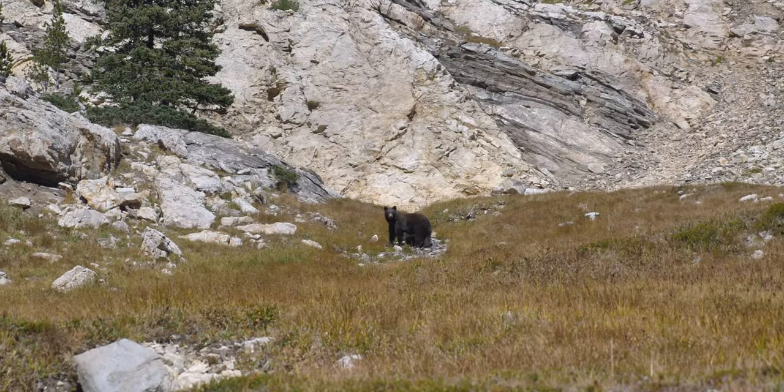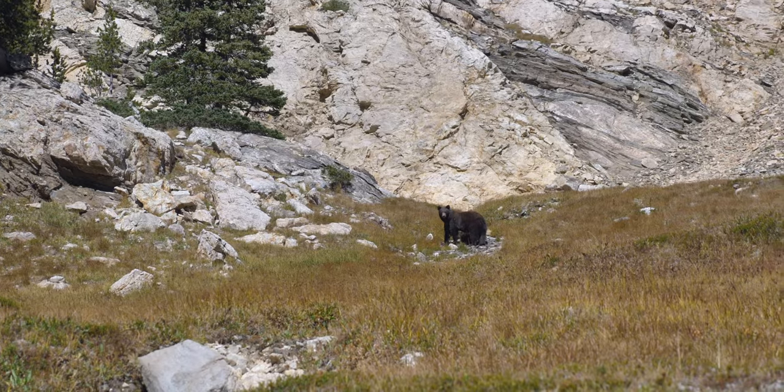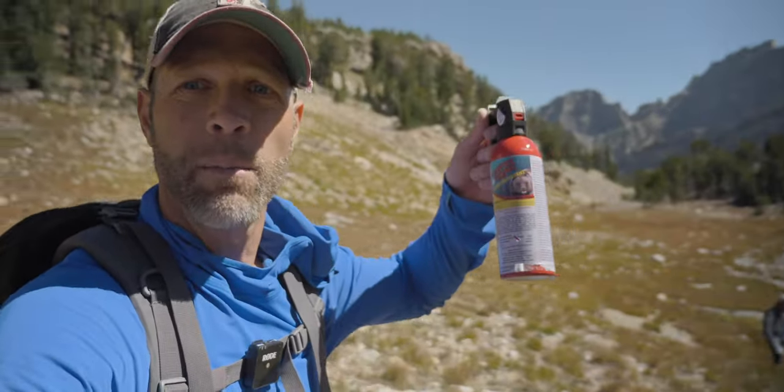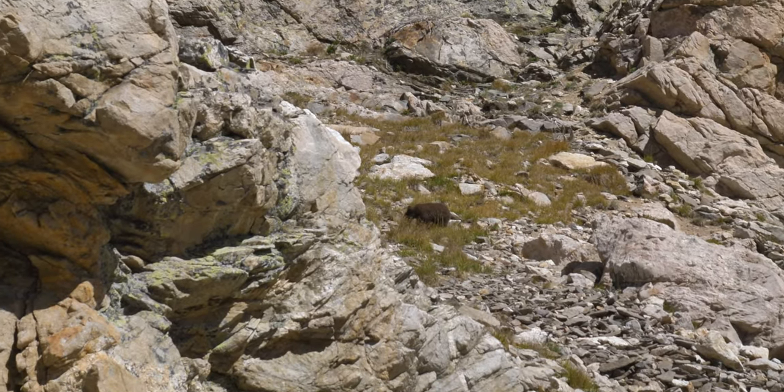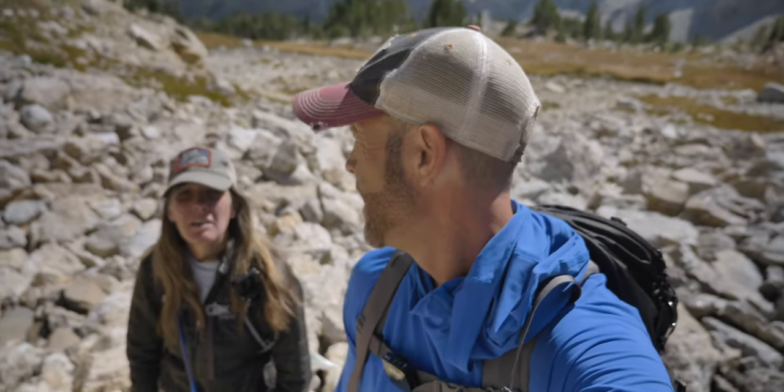This is incredible. So we're getting kind of sidetracked, but it's a good sidetrack. Emily's terrified. I got the bear spray out. We're good. What a great day. I love it. Emily's terrified, but I think she likes it. I'm not a bear enthusiast.